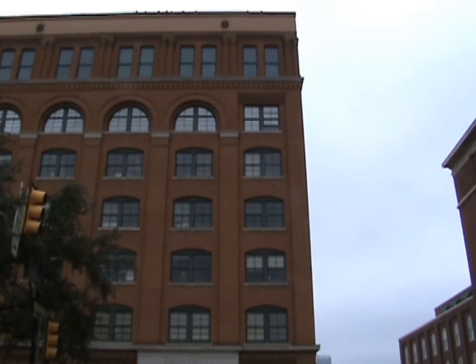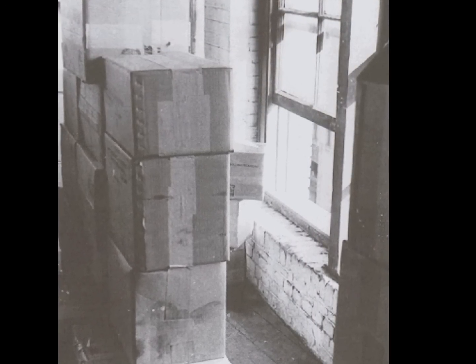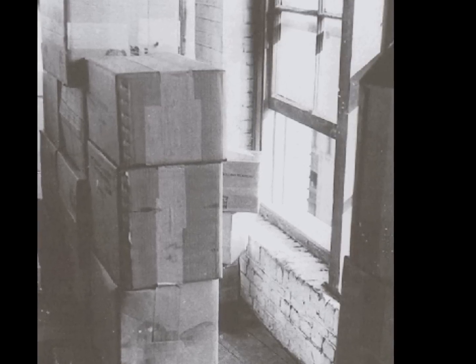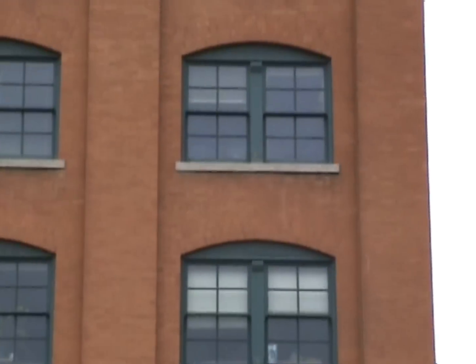This is the way it looked inside the 6th floor shooter's nest. The 6th floor was covered and stacked with boxes. As a matter of fact, they found the supposed shooter's rifle hidden behind a stack of boxes.